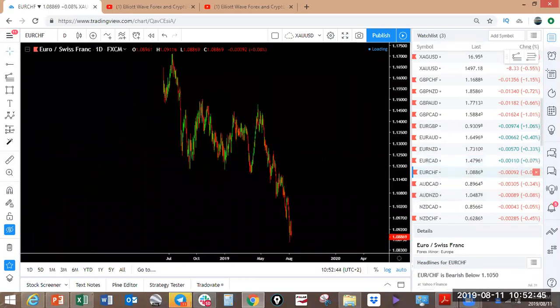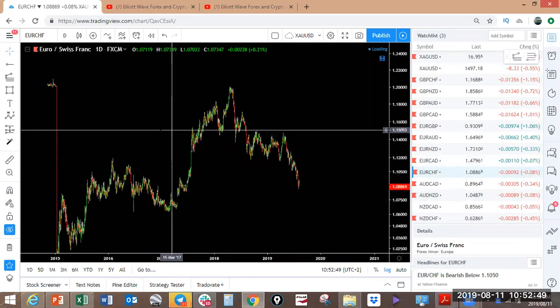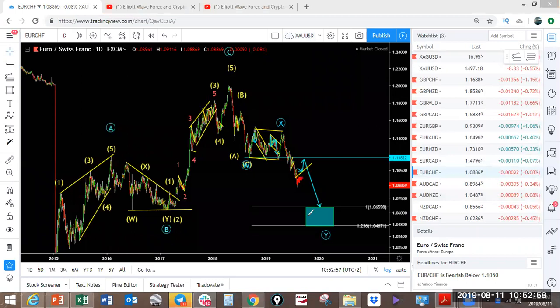EURCHF. Nothing new here. You're just looking for this to go down into the blue box. The blue box is still quite a number of pips to the downside. You just want to drop this one. This was the week before when we were focusing that we're going to have a deeper corrective structure here. It did not even get a deeper corrective structure. It just continued to the downside. So we're looking for this one to come down into the blue box at 1.065 here.